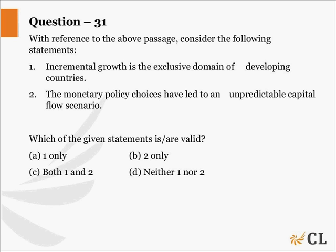No, Kavita, it nowhere talks about that it is the exclusive domain. The stress is on the word exclusive. Exclusive means something that stands out. So kindly check that, is it saying that it is standing out? Fine. So 31st, my answer goes for Bravo B, which is monetary policy choices have led to an unpredictable capital flow scenario, which is directly lifted from the passage.